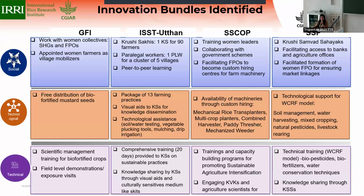So the different interventions that were a part of these different studies have been categorized into different categories of social, technological, or technical bundles. If we talk about the technological interventions, so mainly they include all the relevant technological support that was required, tailored to the project, that was given to the farmers. Per se, in case of GFI, their purpose was to promote the adoption of biofortified crops. So they provided free seeds of biofortified mustard.